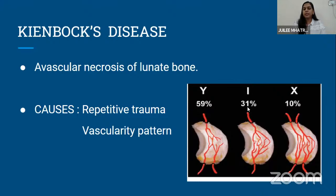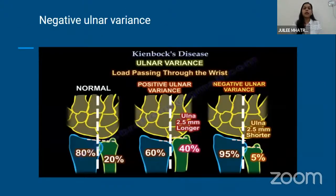If a patient has an I-type of vascularity pattern, he is more prone to having an AVN of the lunate bone. And the last theory is that if anything causes a negative ulna variance, then there is increased contact of the lunate bone with the radius, causing repetitive trauma and in turn causing an avascular necrosis of the lunate bone.